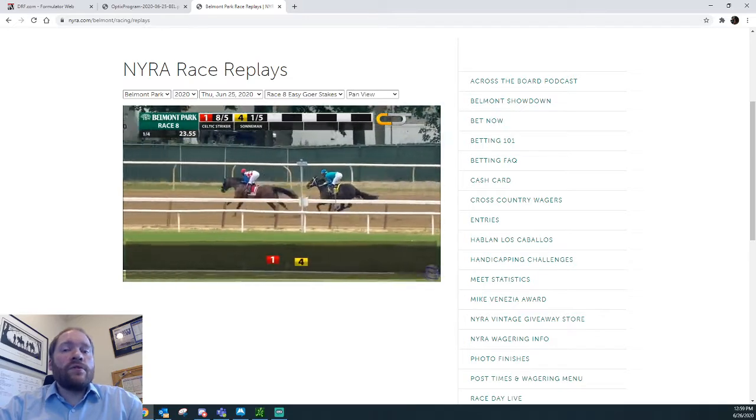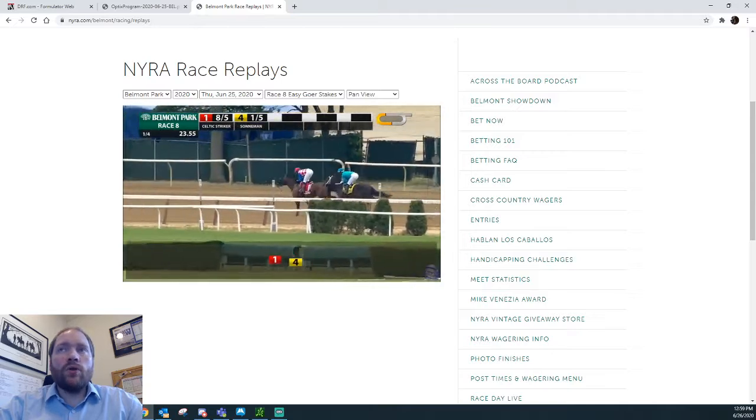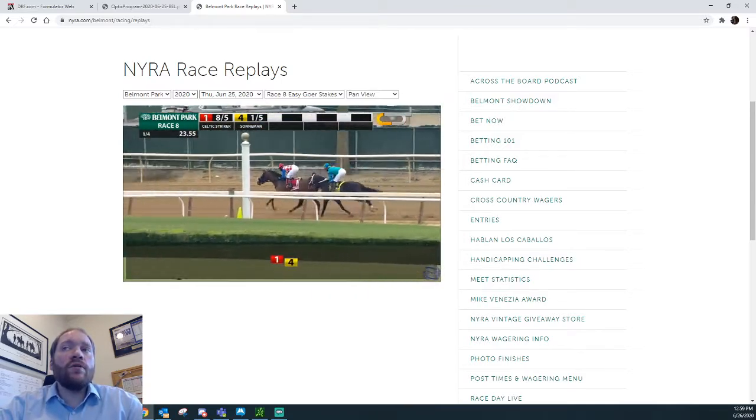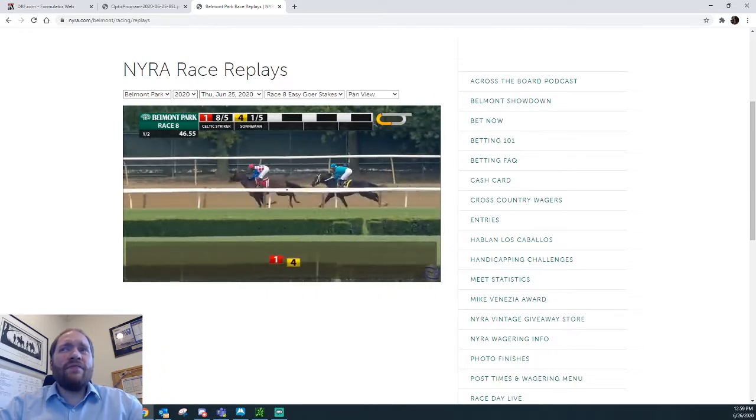He doesn't have a horse that wants to be pressing the pace, so he sort of has to make one big, long, prolonged run. And I think right here he's trying to do that. He's like, oh, I'm going to go to the front. Then you see him kind of drift back again, and it feels really fishy.